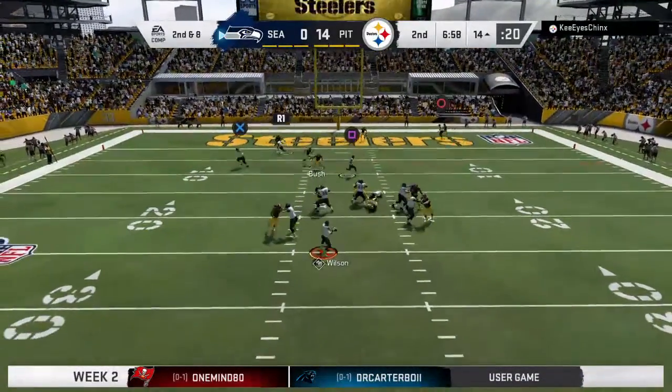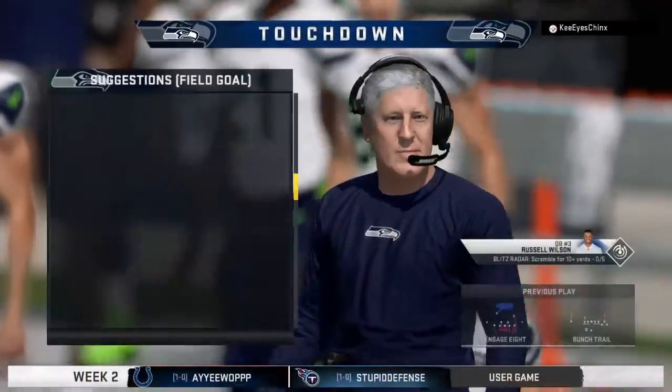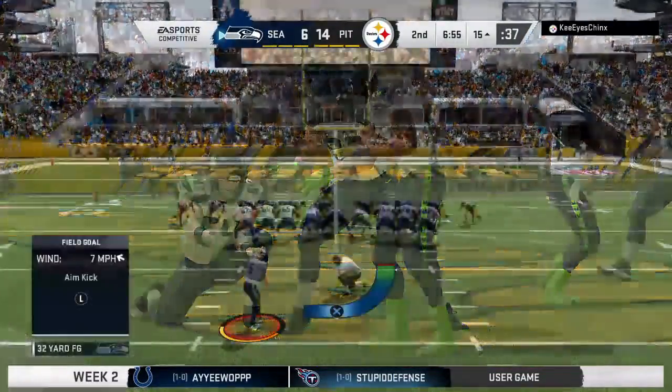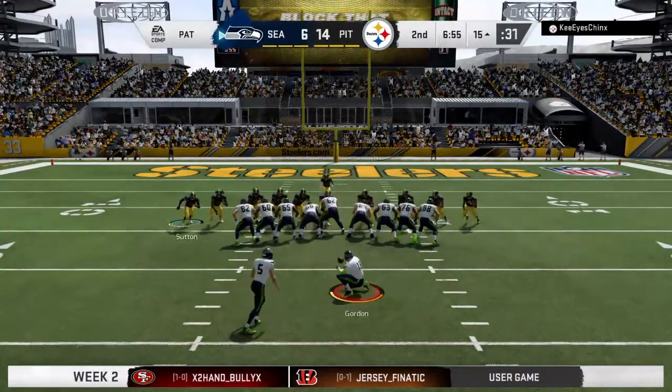Throwing on 2nd and 8. Wilson. He finds his man, the tight end Olsen. And he will score. Touchdown, Seattle. Greg Olsen, his first touchdown of the new season, as they are now on the board here in the first half.